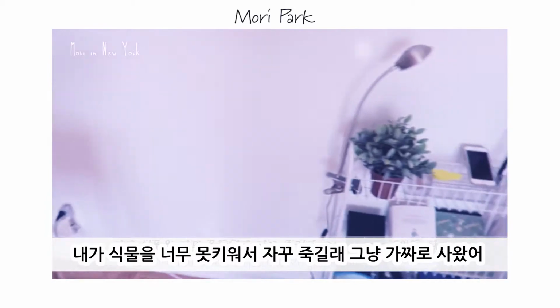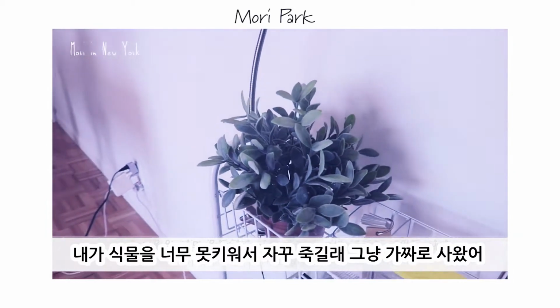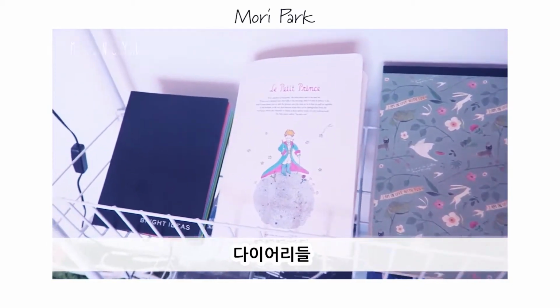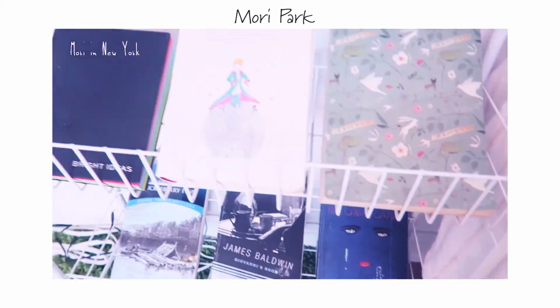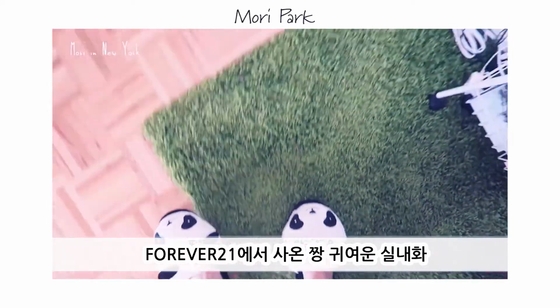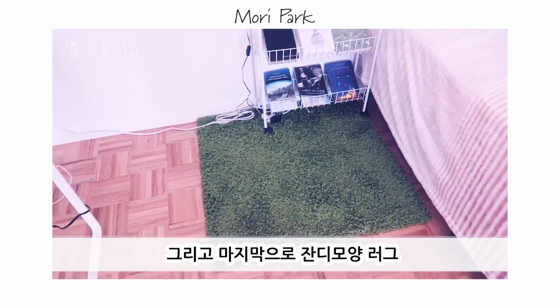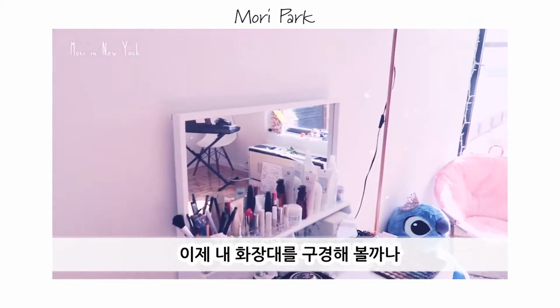I feel better when plants just die, so I got beautiful fake plants. My diaries, books, and super cute panda shoes from Forever 21. And a grass style rug from IKEA. And now we move on to my makeup vanity area.